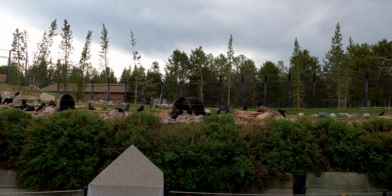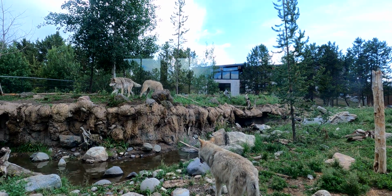So we went to the Grizzly and Wolf Wildlife Center in West Yellowstone. And they had a great demonstration on how to use bear spray should you need to use it. And one thing we learned that we didn't know is that if you need to spray your bear spray, don't point straight ahead, but point down towards the ground. If a bear charges at you, they're going to be on all fours.